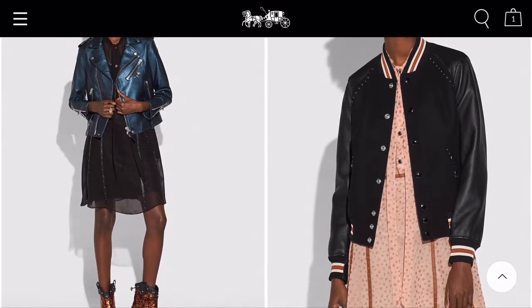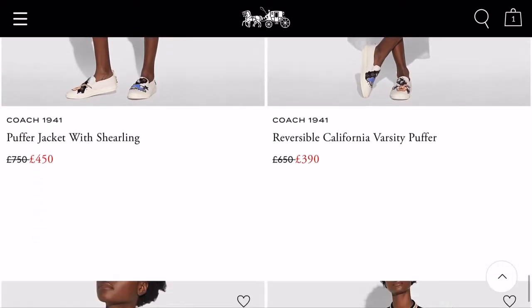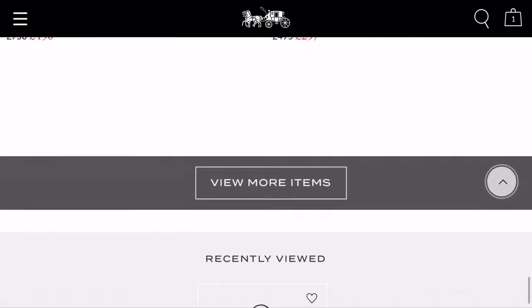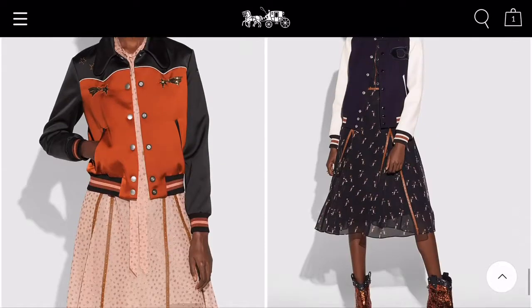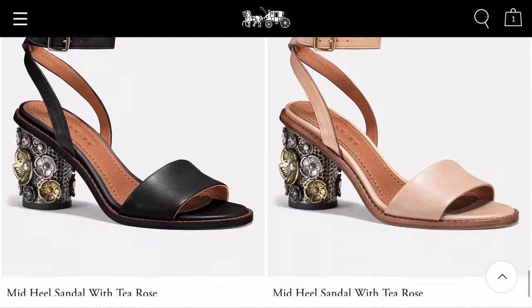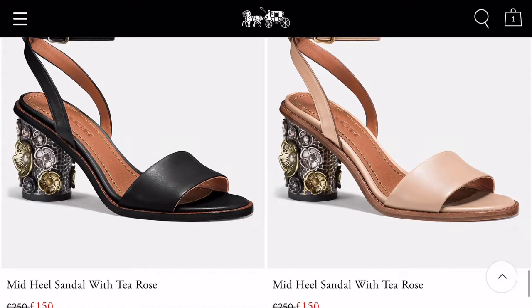I think both jackets can be bought from the high street. It's nothing really special. It's very expensive for what it is. I'm not a big fan of the Coach clothing stuff. I think I'm only into their bags and wallets, I'm not even into their jewellery or shoes much. Although I think from what I've seen today, I'm quite impressed with their shoe stuff. Like these heels, they are so nice with the tea rose on the heel. They make some really nice summer sandals.